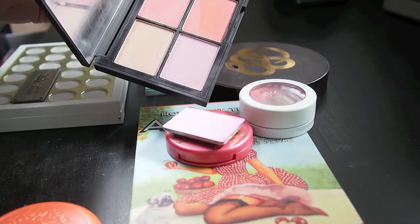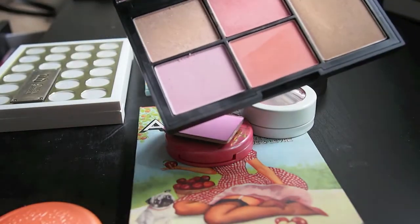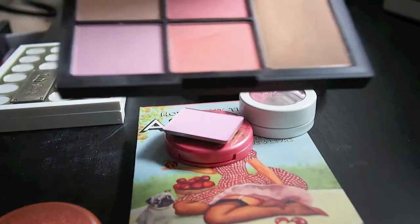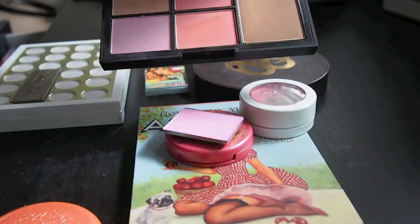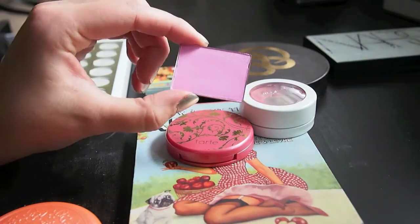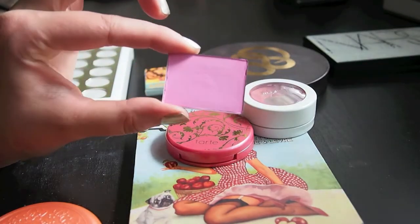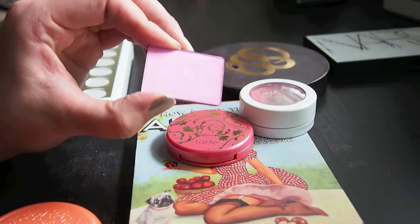If you look at this one, it almost looks more of a lilac. I don't know if this is going to show, or kind of a lavender. It looks like a light purplish, at least compared to the other ones in this palette. And then this one is kind of like that bright, kind of scary Barbie pink. But on my skin, I really like how it looks actually, so I don't want to get rid of it.